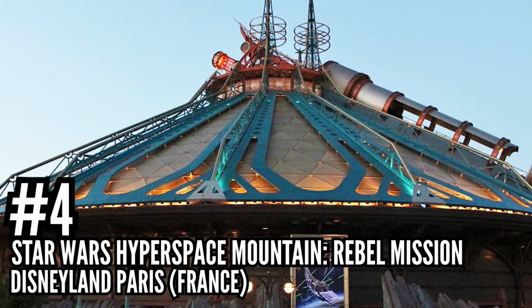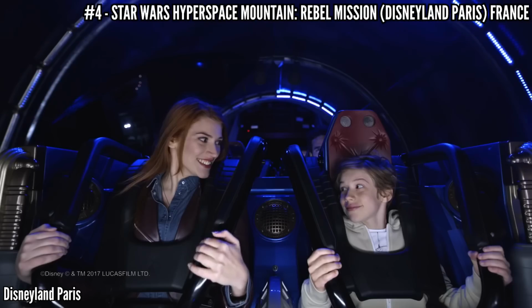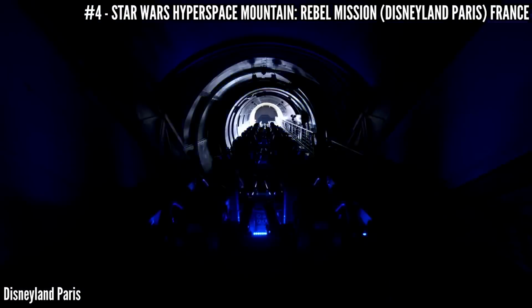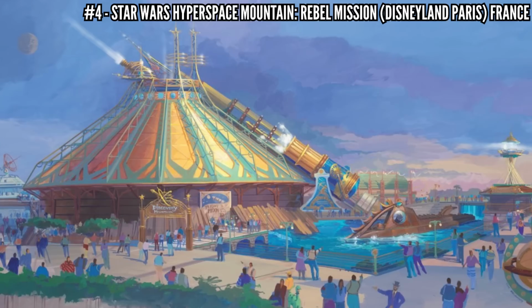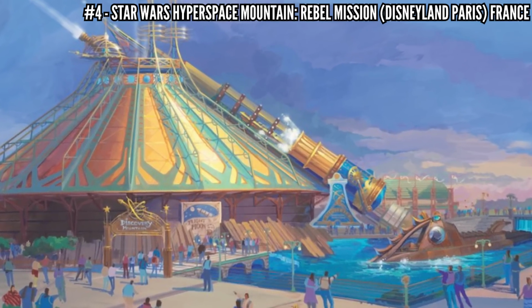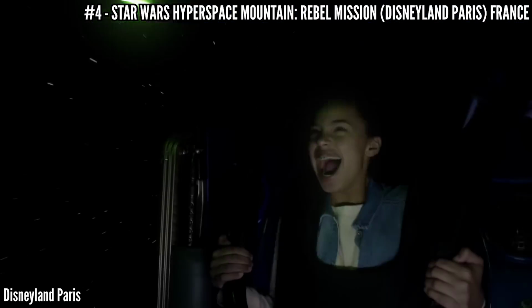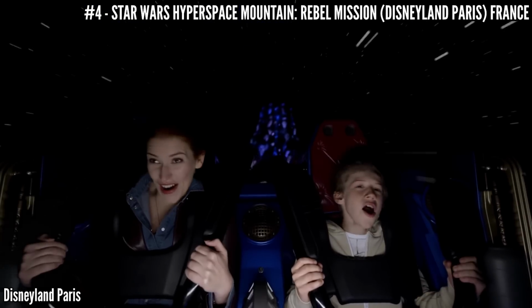Number 4. Star Wars Hyperspace Mountain Rebel Mission at Disneyland Paris. This may be another Space Mountain at a Disney park, but this one is totally different. It's a Vekoma launch coaster that opened in 1995, the original name being Space Mountain from the Earth to the Moon, having that great incline launch up the side of the building, all the way up to 105 feet, into a 2,500 foot course that covers 3 inversions.